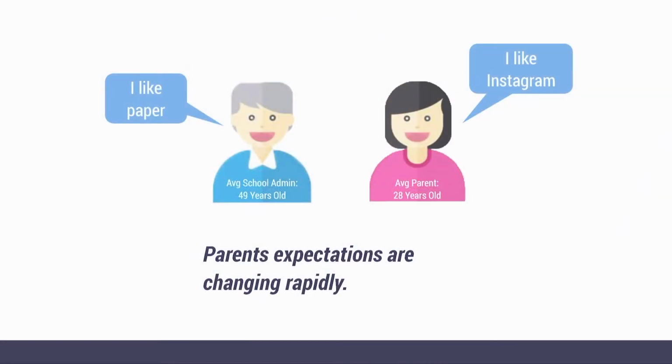So if you consider that the average school director is about 49 years old, and the average parent in your school is 28 years old, and every year school directors are getting older and older, whereas the parents actually stay the same ages. And especially within the last 10 years, if you consider the drastic changes in technology around communication, every year schools are finding it harder and harder to keep up with the expectations that their new parents have about how they want to be communicated with.